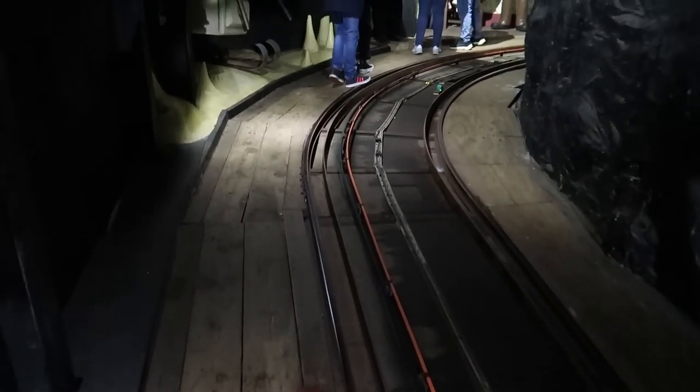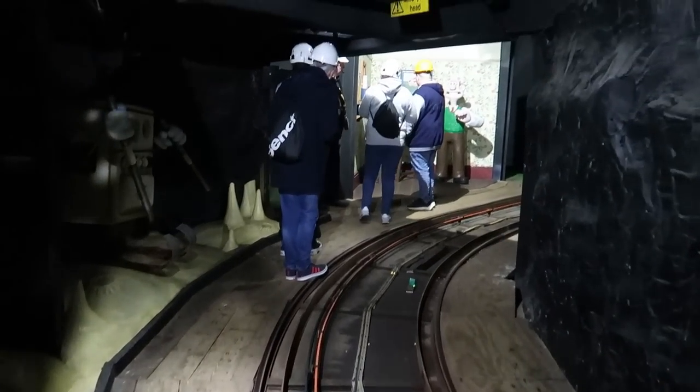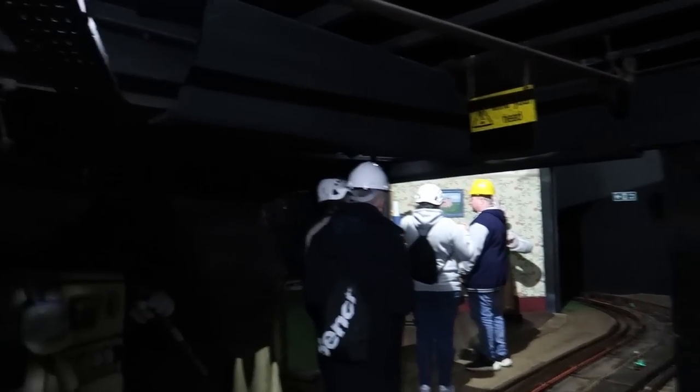Oh, definitely. It's not very glamorous at all when you see it like this, but when you're on here, it's so immersive. Some of these props are huge as well. You really don't realise when you're sat in the slipper.